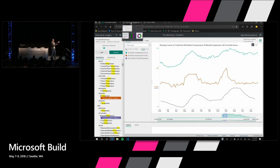But we recognize that you may not want to use our user experience. You probably want to bake this into your own app, and maybe you've got your own company's application. We've got a bunch of options for you, and one thing I'll call out is that our IoT solution accelerators, remote monitoring, predictive maintenance, including Azure IoT Central, which is our SaaS application, have all adopted what I'm about to show you.